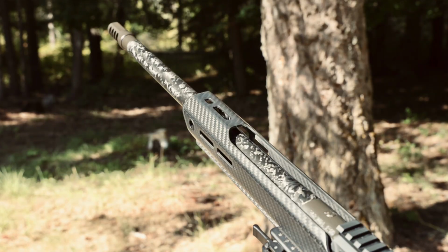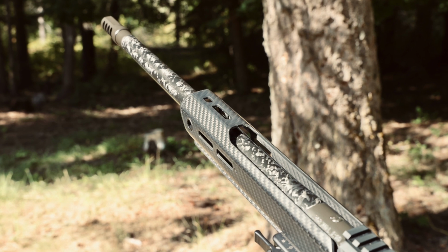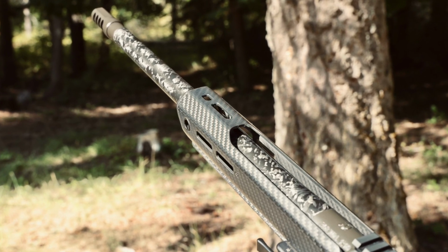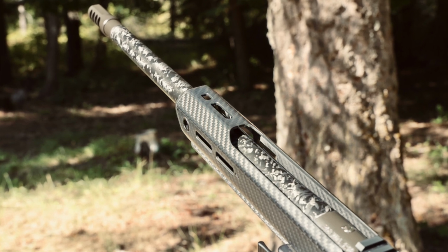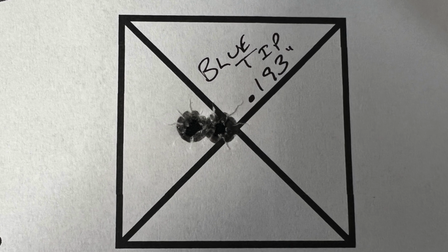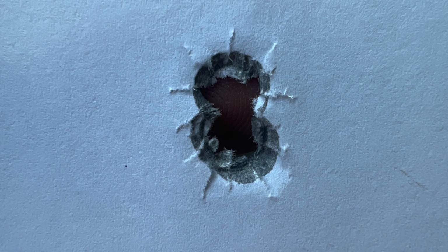From there, we see the Proof Research carbon fiber barrel. That is my first use of one of their Sendero light contours. I was a little apprehensive at first. It's a slightly smaller diameter, smaller contour than their regular Sendero, and it shaves a few ounces off, but I was pleasantly surprised by how this one shot.